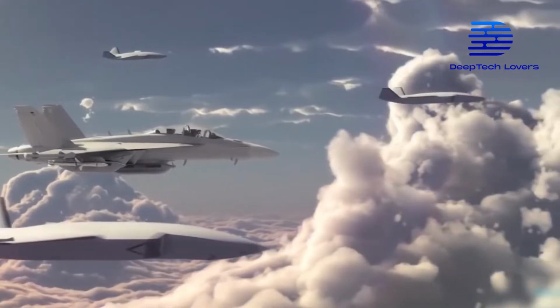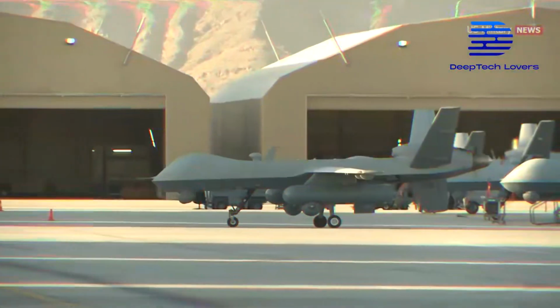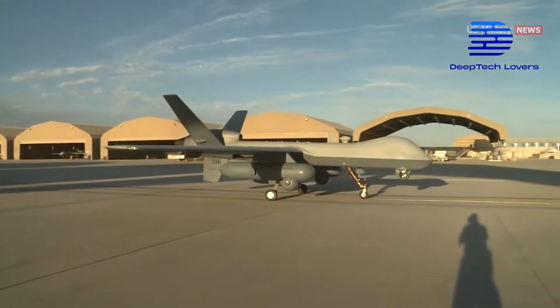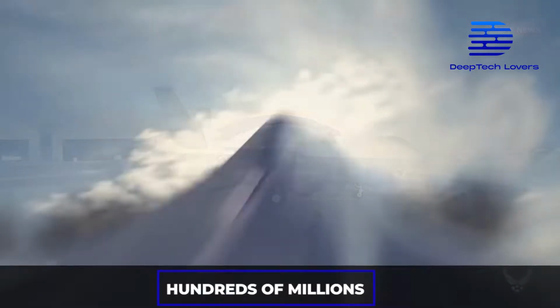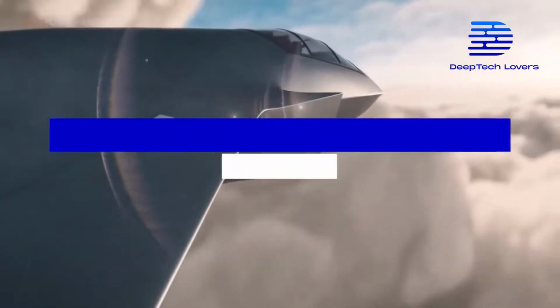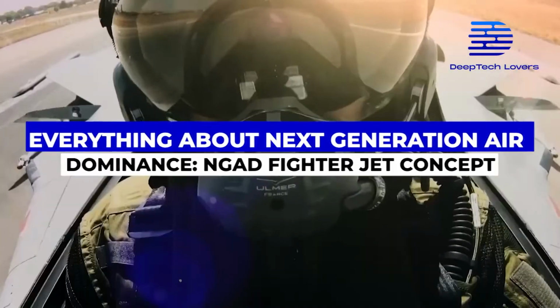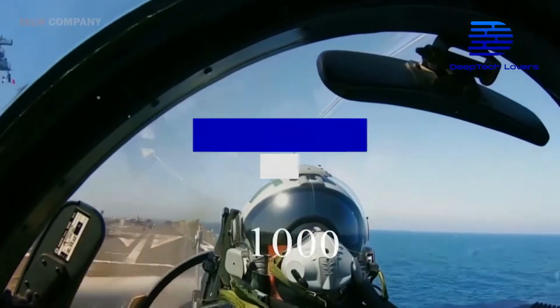Did you know that even the drones to accompany the next-generation air dominance fighter jets would cost more than the F-35? The autonomous drones acting as wingmen would cost hundreds of millions. What makes this digitally engineered jet the most expensive fighter jet in U.S. history? Here is everything about next-generation air dominance NGAD fighter jet concept. Let us begin.